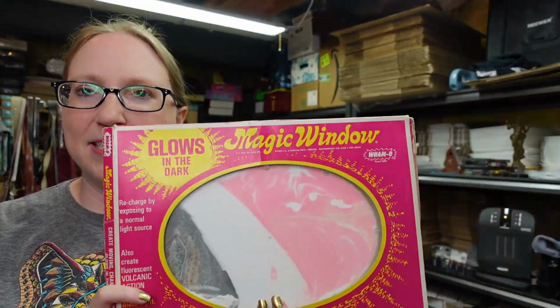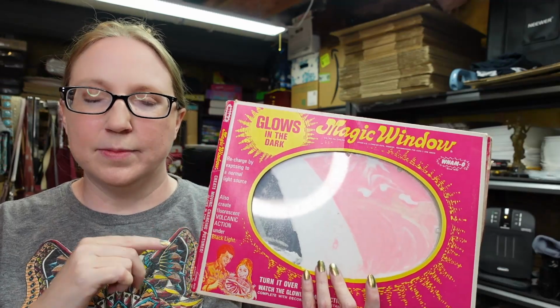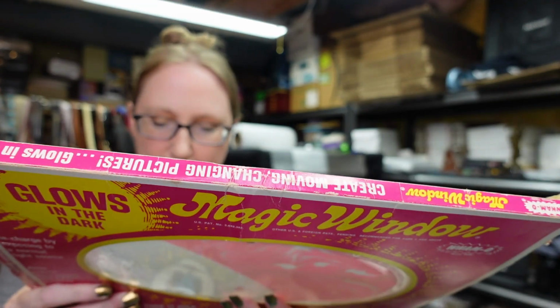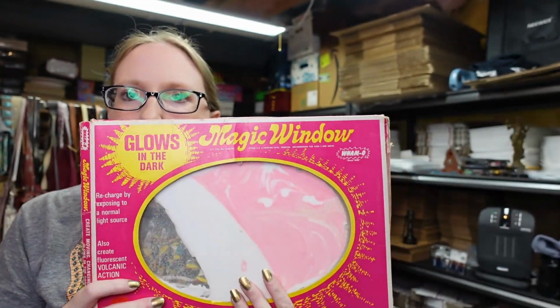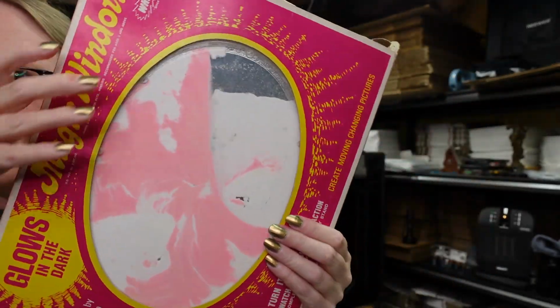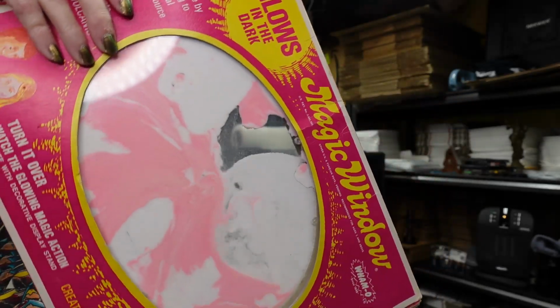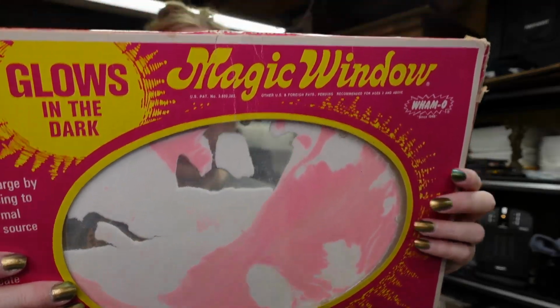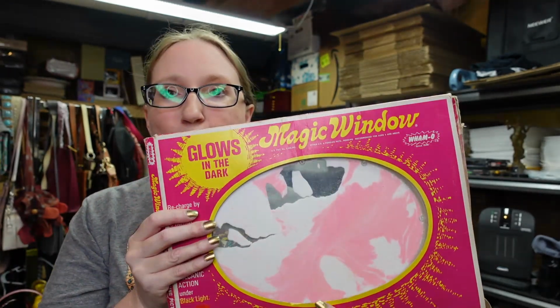Recently won this at an auction. If you guys saw my video, you saw I found this in a box and I was like, I think that one is a good one, but I wasn't sure, and it was. So this is a vintage 1975 Whammo magic window. It just looks really cool. Sometimes you have to get it going after it sits for a while, but it's really quite fun to watch it move around. Anyway, it has the box, the little stand is in here as well to keep it held up, and it glows in the dark.